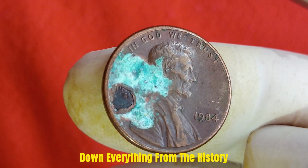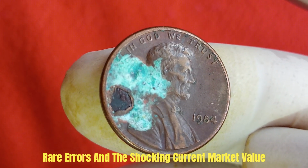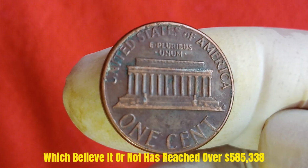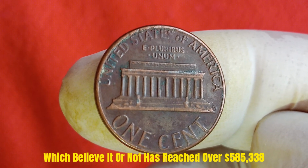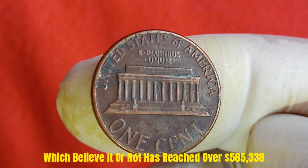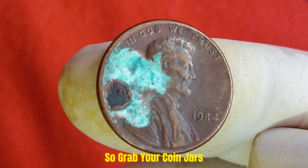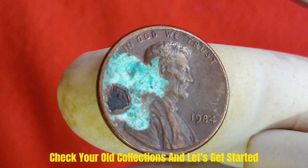Today, we are diving deep into a small copper coin that could be worth a small fortune, the 1984 Lincoln penny. That's right, a coin you might overlook could actually be worth hundreds or even thousands of dollars today. Make sure you stay with us until the very end of this video, because we're going to break down everything from the history, key facts, rare errors, and the shocking current market value, which, believe it or not, has reached over $585,338 for certain varieties of the 1984 Lincoln penny. So grab your coin jars, check your old collections, and let's get started.